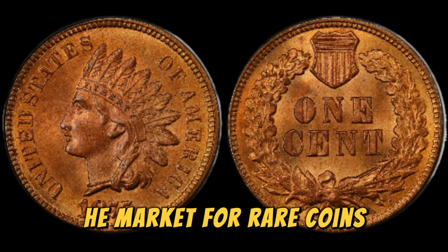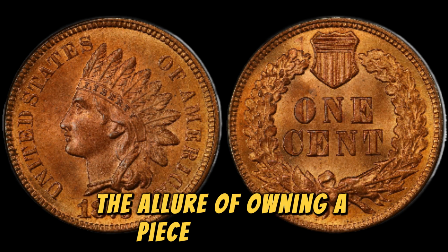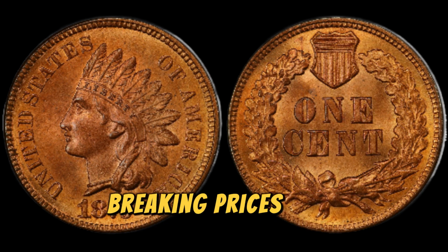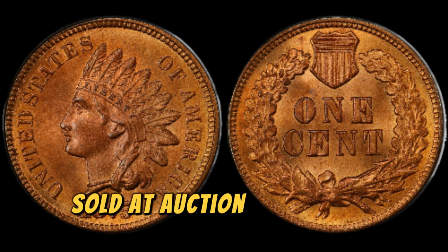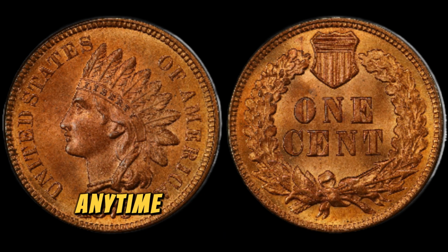The market for rare coins like this one is hotter than ever, with more collectors and investors entering the scene. The allure of owning a piece of history, combined with the chance for high returns, means that rare coins are seeing record-breaking prices. Just recently, an 1875 Indian head penny sold at auction for tens of thousands of dollars. This is a strong indication that the demand for these coins isn't going anywhere anytime soon.